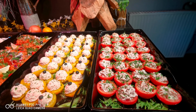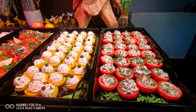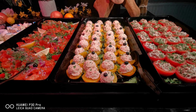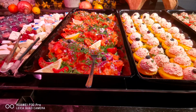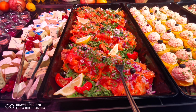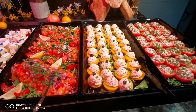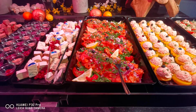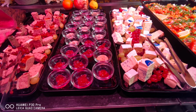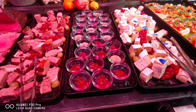So that's tomato with Greek garnalin. Peach with crab. Salmon, smoked salmon. That is jam, patty.